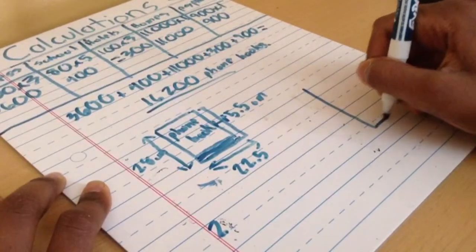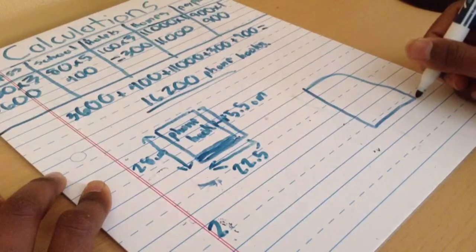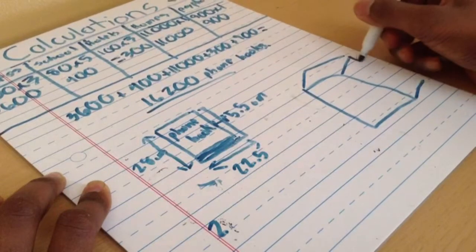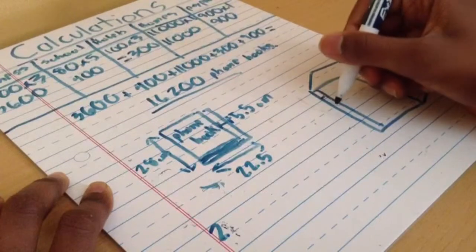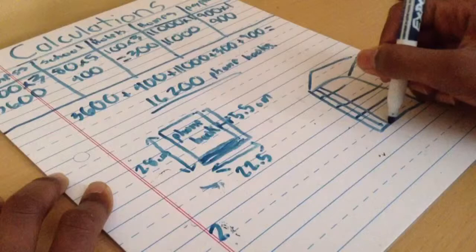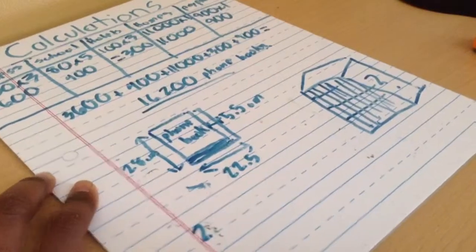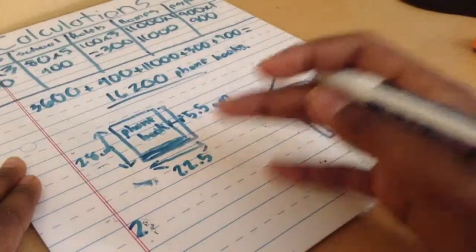Okay, so let me draw another palette right here. And so now I'm going to draw the width of it. I'm trying to draw a 3D drawing right now, just like I did with the phone book, and then draw the phone books that are in there. Just like that. And now we've got to figure out the width. That's the last question for question 2.